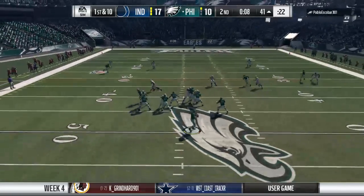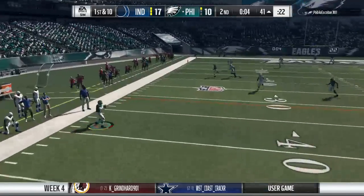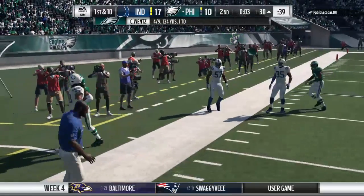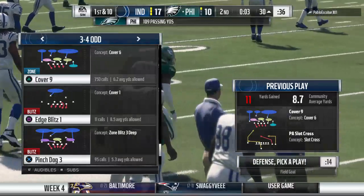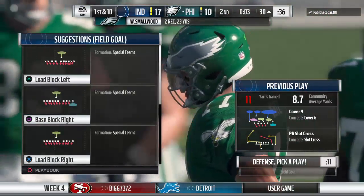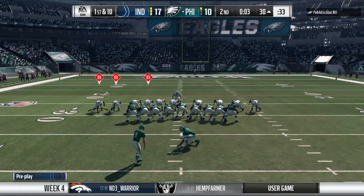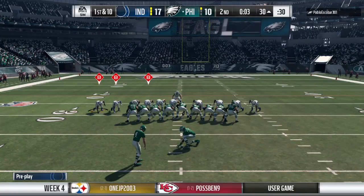Now this time he'll look to throw. A dump off to Smallwood. And he's going to go out of bounds at the 30-yard line. A nice pickup there of 11 yards, and it'll move the sticks. A big completion there, and he gets out of bounds to stop the clock. Very heady football. That allows them the opportunity to go ahead and line up and kick one right before the half ends.